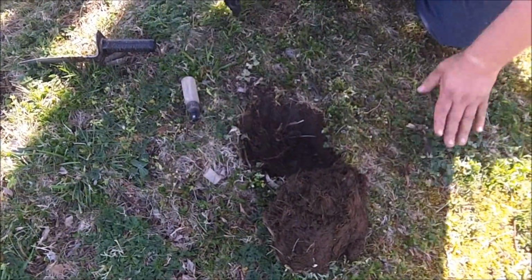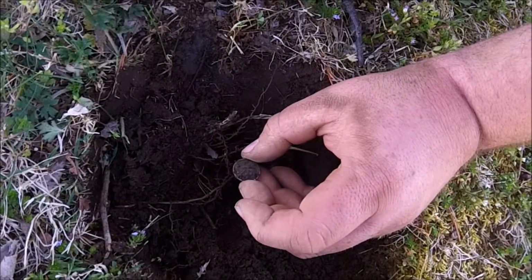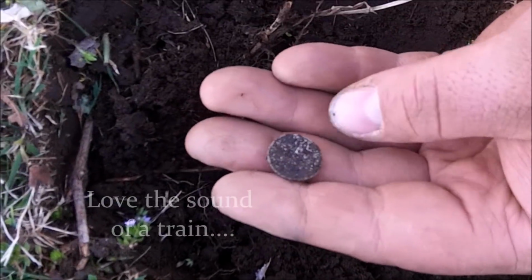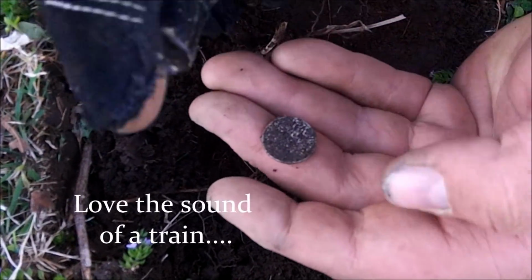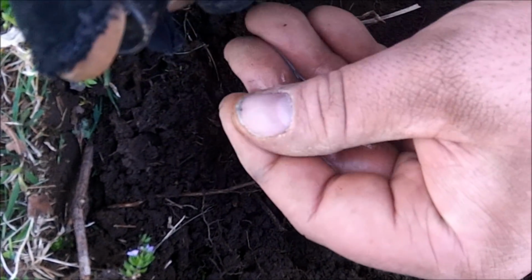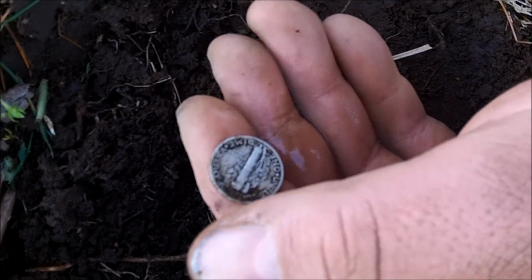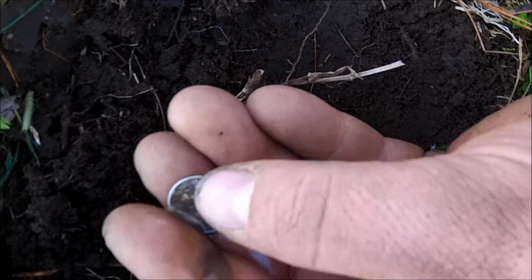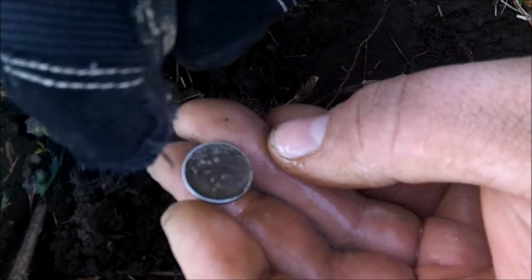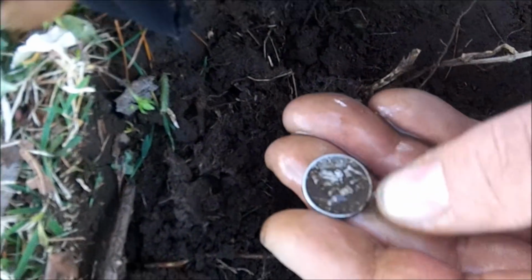Well, Chris called me over, and I think he has silver. Oh, babe. All right. Another diamond. Looks like maybe Merc on the back. Oh, yeah. Yep, another Merc. Oh, nice. I don't see any mint mark. Yeah. So, let's see if we get a year on it. That wasn't even deep, was it? Maybe 3-4 inches. Wow.